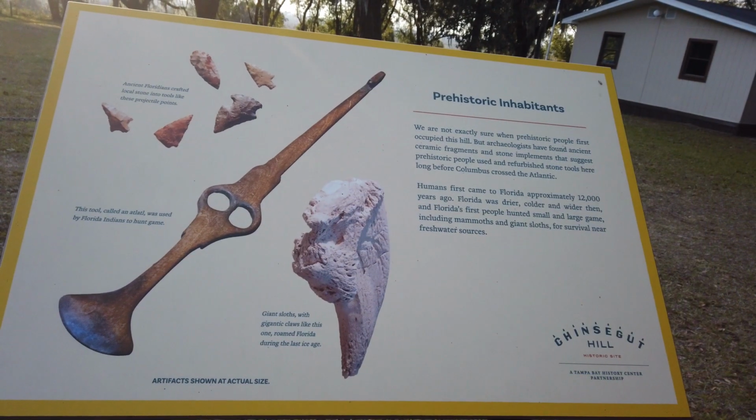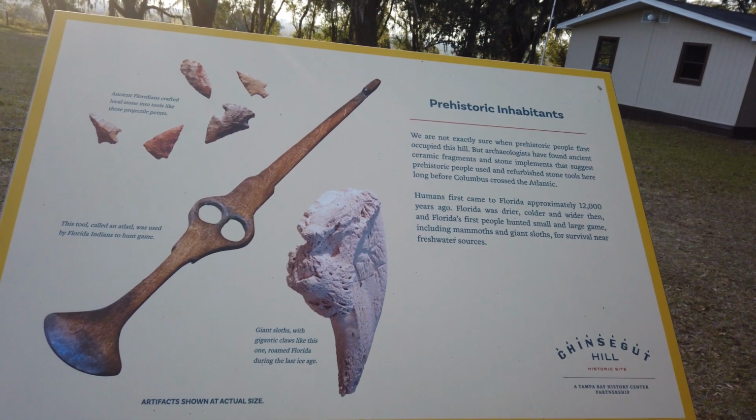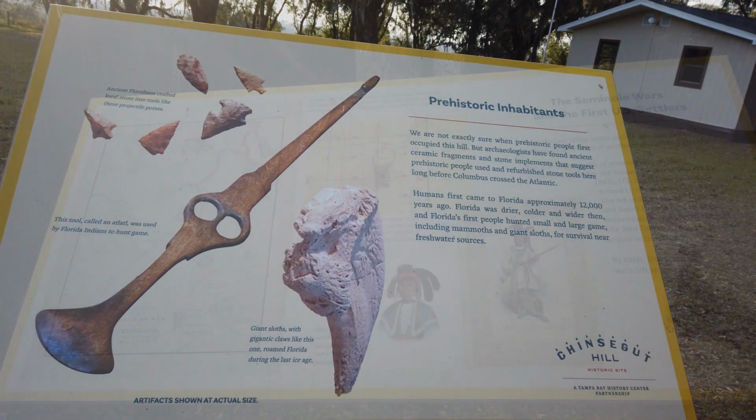This manor is built on a hill. It is the highest elevation in Florida.